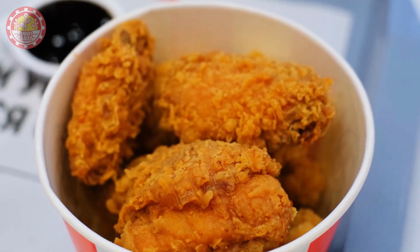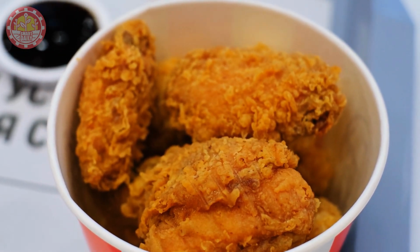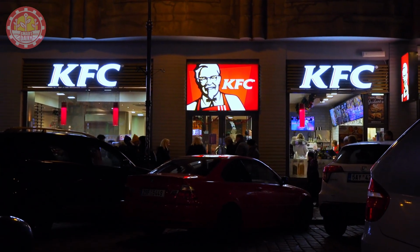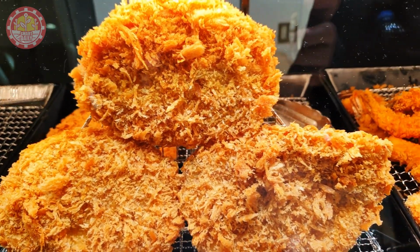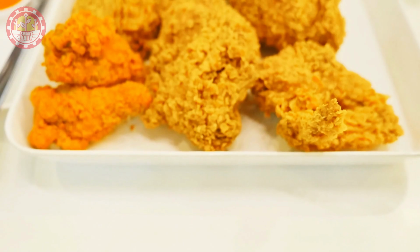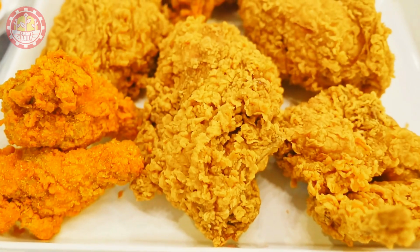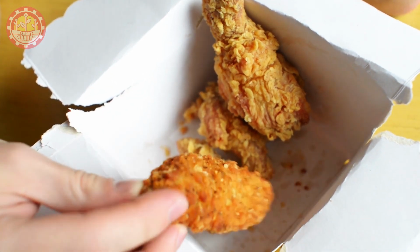At this point, the KFC crispy tenders are perfectly cooked, checked for quality, and packed up. But how do they get from the factory to your local KFC restaurant while staying fresh, crispy, and delicious? It's all about precision logistics. Let's take a look at how KFC ensures you get the same perfectly crispy tenders every single time.